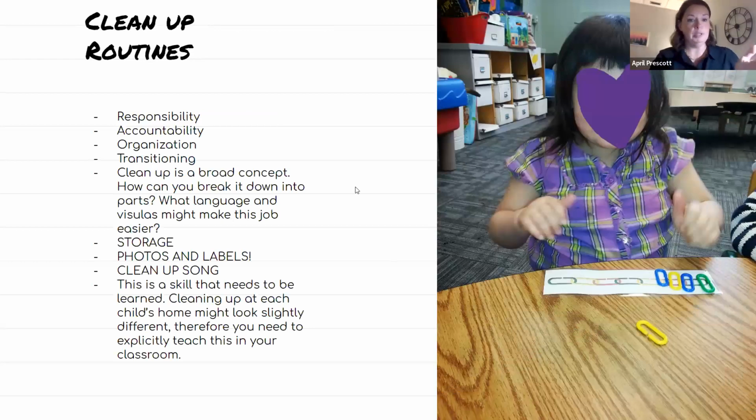Cleanup routines. Okay, so again, I had mentioned this earlier on, that cleanup is this very broad term that we really have to get better at breaking into its component parts. Okay, cleanup in general teaches organization, responsibility, ability to transition, being accountable for the things in the room. Okay, understanding what language or visuals might make this job a little bit easier.